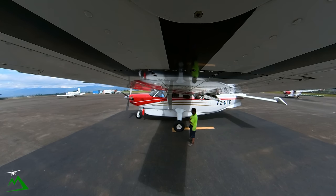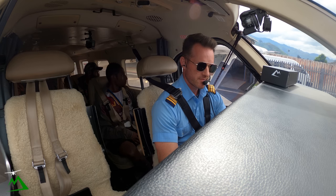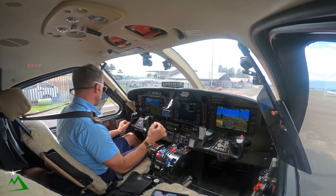November, take a mic on a 3 mile final, 1-7 left. November, take a mic, 1-7 left to dispersal, clear to land. 1-7 left to dispersal, clear to land, November, take a mic.